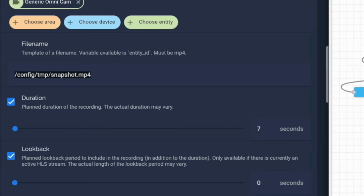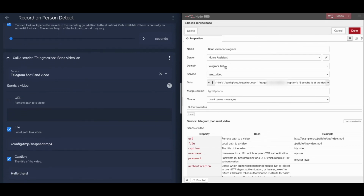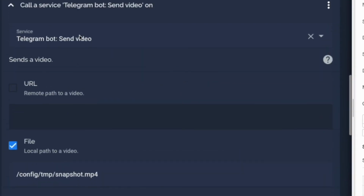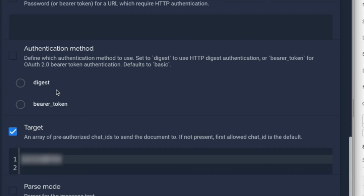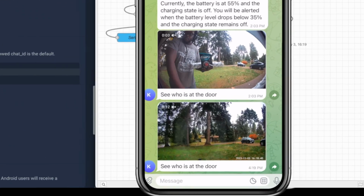Lastly, if you have the Telegram integration or the Telegram bot integration, you're going to have this ability for the service. Within this service, we're telling the Telegram bot integration that we want to send a video. We're giving it the location of the video that we have saved locally, the chat ID that we want to send it to, as well as a caption. You can see the same exists here, where we're calling the integration, giving it the local file location, a caption, and the target, which is the chat ID. In the end, you're going to have something that looks like this.